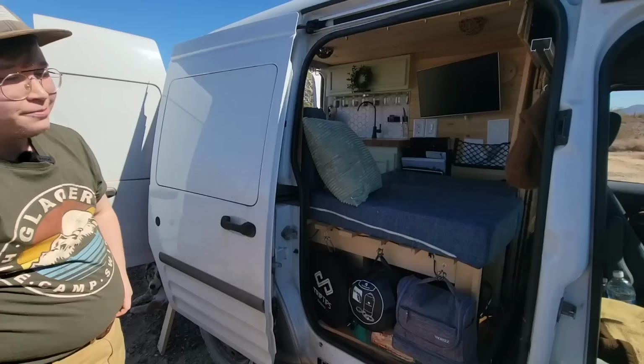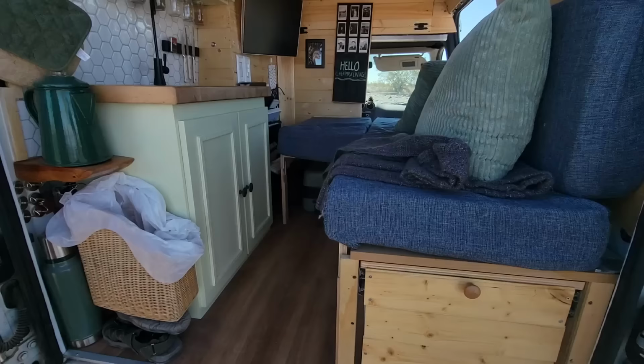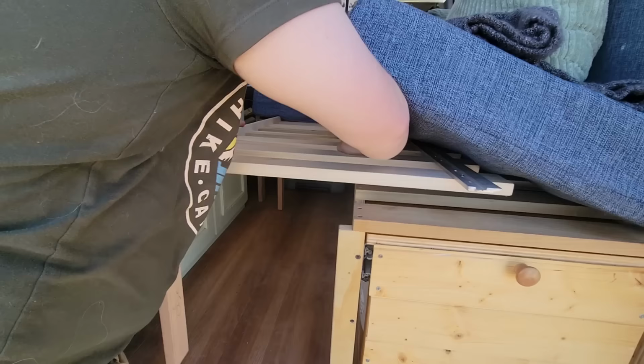And your bed pulls out. It does, yeah. That half is already pulled out. That up front would slide back if you wanted it to. So I can have the full walkway here. But then this part pulls out just like that. And then goes back. That's hard from this angle, but yeah. Goes back in nice. Really nice.